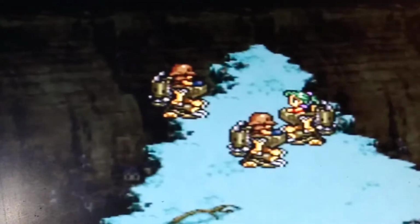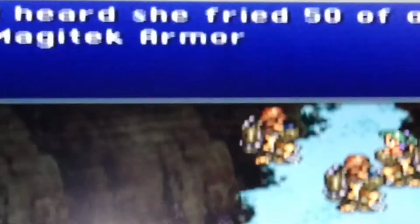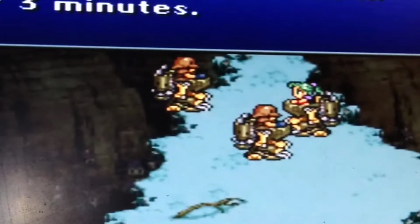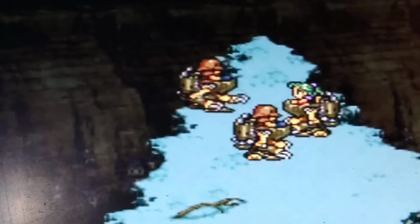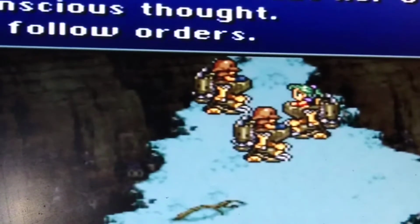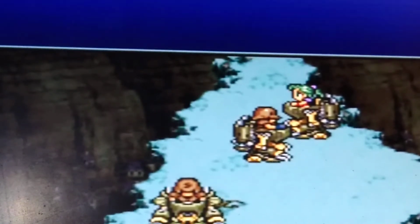So we've got the PlayStation version. This version is also included with Final Fantasy Anthology. However, it's not as good as the SNES version. But if you didn't buy this on the Wii Virtual Console, or you don't live in Japan, can't get it on the Wii U or 3DS Virtual Console, and if you don't want to buy an SNES Classic, well, the PlayStation version is for you.